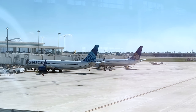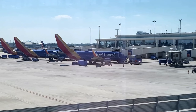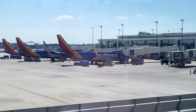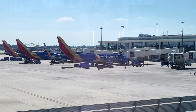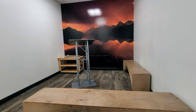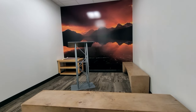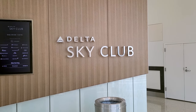This new terminal opened in November 2019, and it's a beautiful terminal. There you can see Concourse C, where my flight on United will depart from, and on the other side you can see Concourse B, where Southwest has all of its flights departing from. Just after TSA and before you reach the food court and shops, there's a hallway leading to the restrooms, and it leads to this small and quiet chapel. So if you need some peace and quiet or prayer, MSY has you covered.